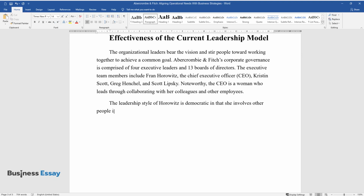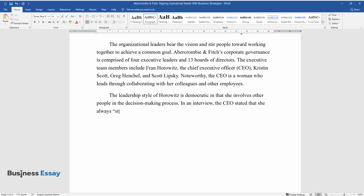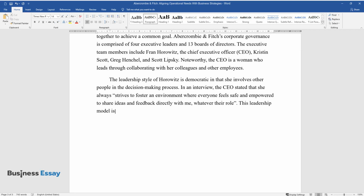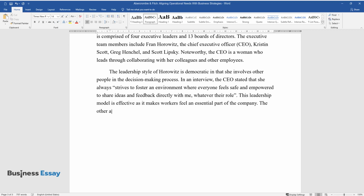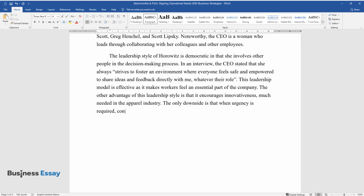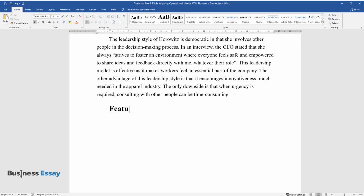The leadership style of Horowitz is democratic in that she involves other people in the decision-making process. In an interview, the CEO stated that she always strives to foster an environment where everyone feels safe and empowered to share ideas and feedback directly with me, whatever their role. This leadership model is effective as it makes workers feel an essential part of the company. The other advantage of this leadership style is that it encourages innovativeness, much needed in the apparel industry. The only downside is that when urgency is required, consulting with other people can be time-consuming.